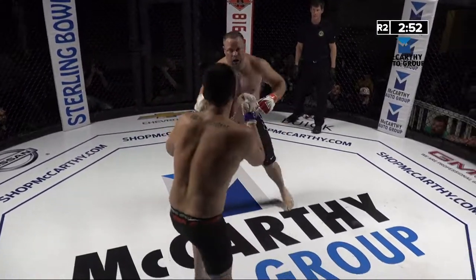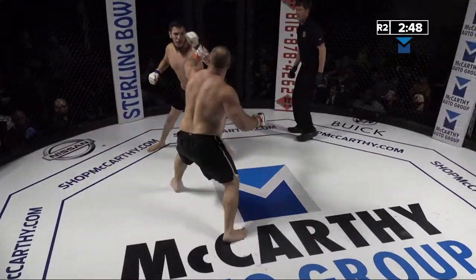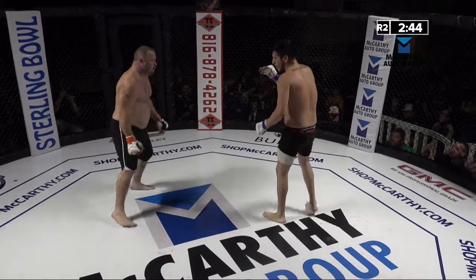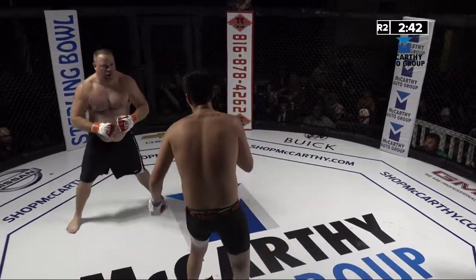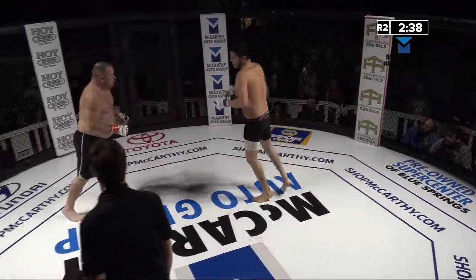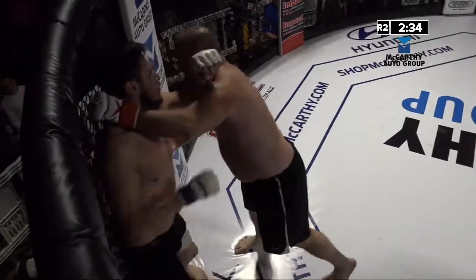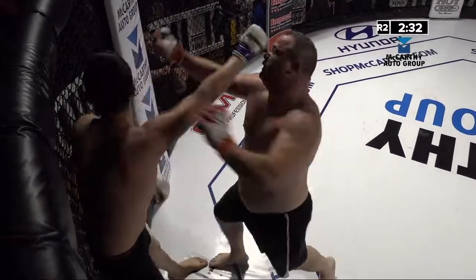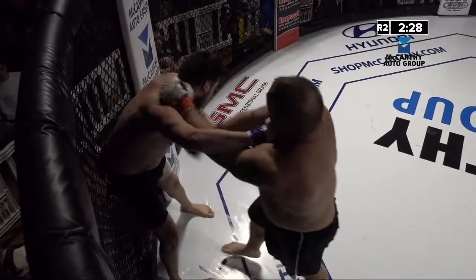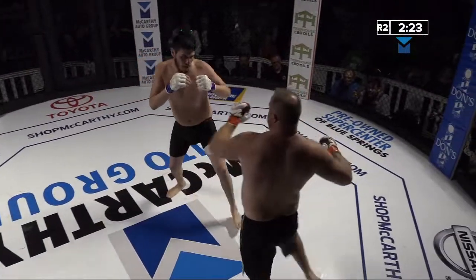Big right hand by Woody. Nice jab by Rey Martinez. And that punch lands. Both have their hands down. And Rey gets out of it. Rey stepping up. Clocks him with the back fist. Oh, big left hand by Woody. Oh, Woody. Rey still in it. Another left hand by Woody.